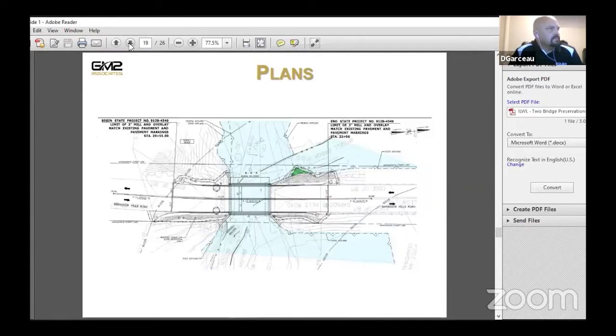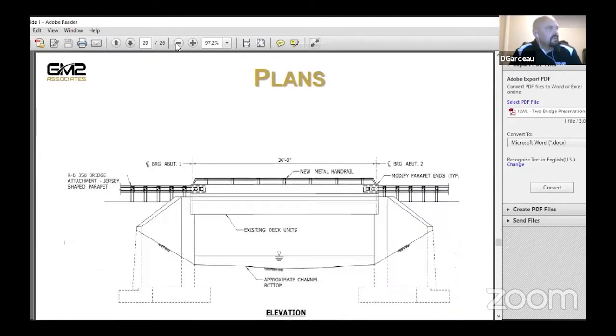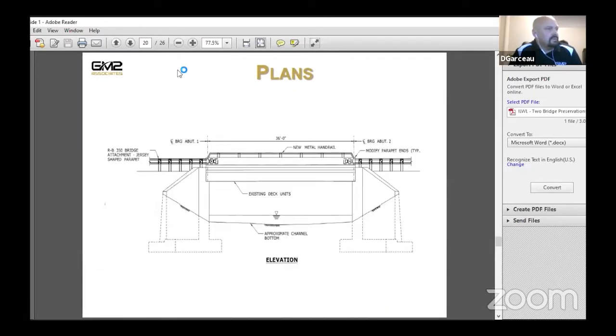Next slide. It's basically showing the overall limits of the project, essentially about 145 linear feet. On the approaches, they'll be doing some milling and overlay similar to Firetown. Next slide. Just showing the existing elevation view. Next slide.